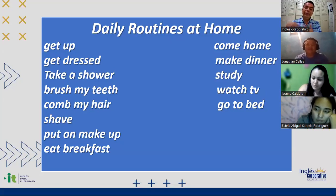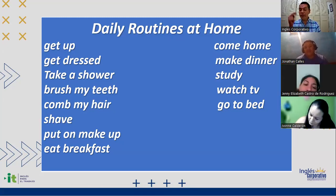Luego regresan a casa, come home, hacen cena, ¿verdad? Make dinner. A veces, no sé, cuando tienen clase de inglés, ahí están comiendo, ¿verdad? Aunque sea un poquito, yo sé, el sacrificio, así que lo felicito. Study, ¿sí? Watch TV and go to bed. Luego dice a la mimir, a la camita, right? Yes? So, repeat after me, please.